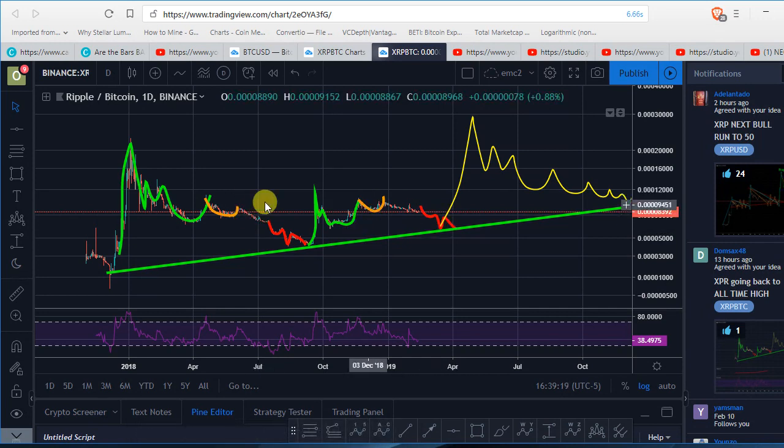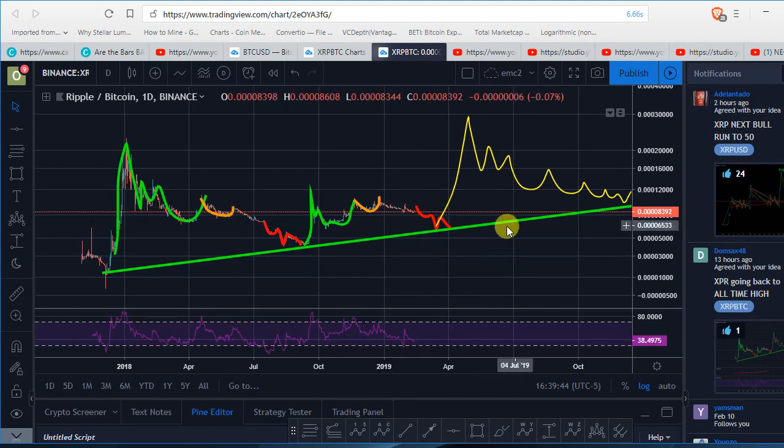So XRP is completing this move from, let's say, June to July, right? This one-month move. XRP is completing this move from basically December to almost February, right? So if that's a bearish scenario, and XRP completes the same exact move, we're most likely going to drop to this trend line before we take off, right? So it's very possible. Also, you just have to keep it in mind.